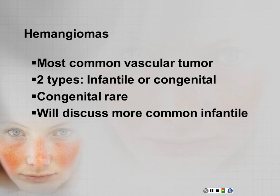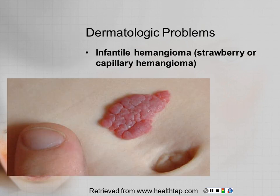Hemangiomas are the most common vascular tumor, and there's two types. There's infantile and congenital. Congenital is very rare, so I'm not even going to talk about congenital. I'm just going to talk about the infantile type. And they suggest calling them infantile hemangiomas. You may have heard them referred to as strawberry or capillary hemangiomas. This is just a little picture of one.